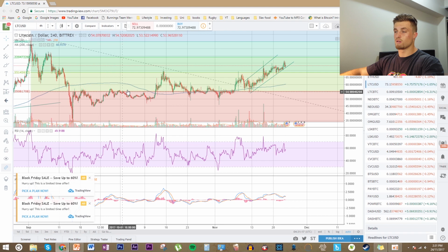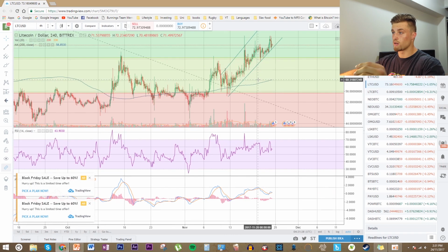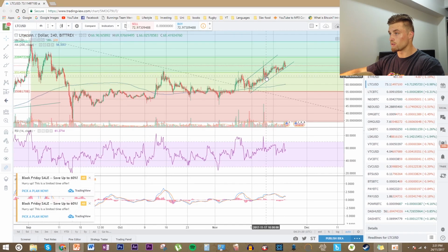We were just waiting for SegWit 2x during this period of time, and after the SegWit news came out, as you can see, we've sort of broken out, and we've got this new channel forming here. It's a really nice looking, linear channel which is not wedging or spreading, which is good to see.